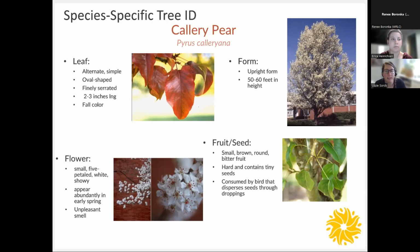Callery pear does sometimes have fruit on it, so small, brown, round, bitter fruit looks similar to like a baby Asian pear. And these are eaten by birds and then dispersed through their droppings, which is kind of how we ended up with the problem that we have now with these being a really invasive tree in our landscape.